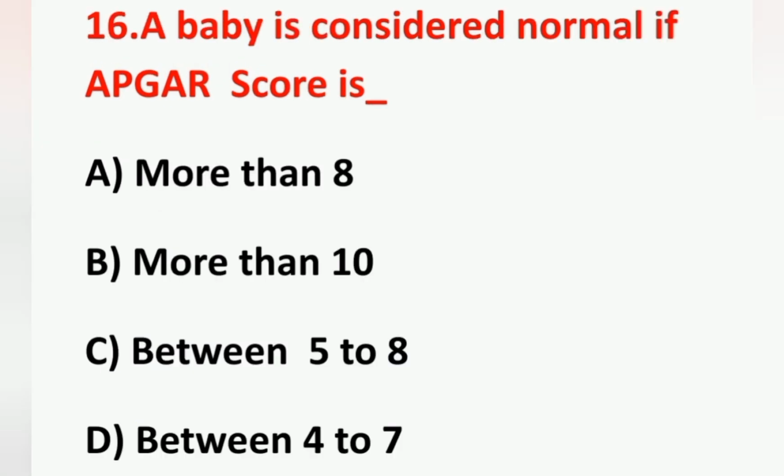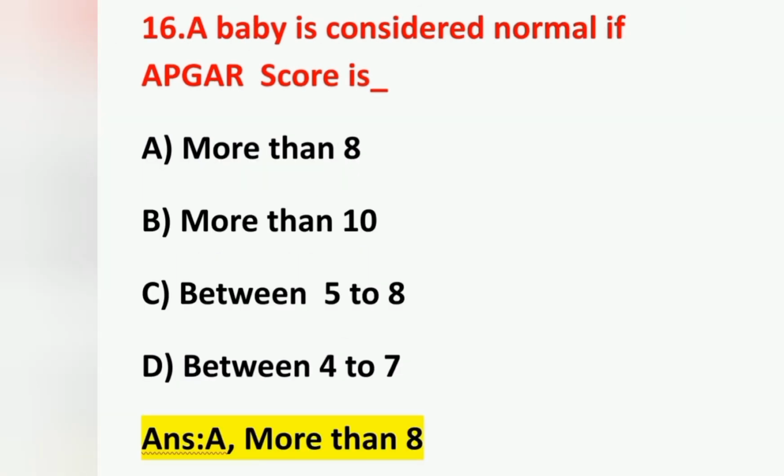And the next question: the baby is considered normal if the Apgar score is. Options are option A more than 8, option B more than 10, option C between 5 to 8, option D between 4 to 7. Here the correct answer is option A, more than 8.